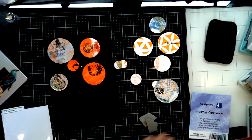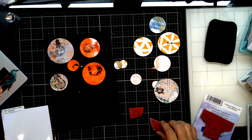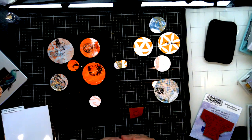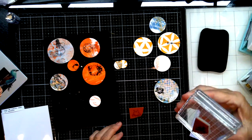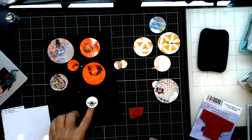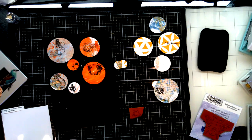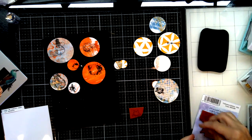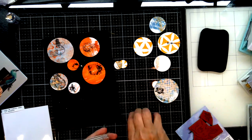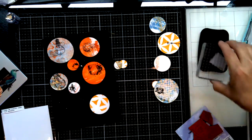So that's a big bee. I know I'm not going to use the big bee, but I am going to use these little bees. And you can get fussy and cut closer, but I'm okay with that. Oh, he's so cute. There's one. Here's another one. I think I'll put this one here.